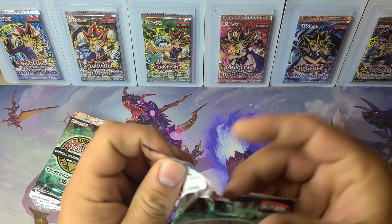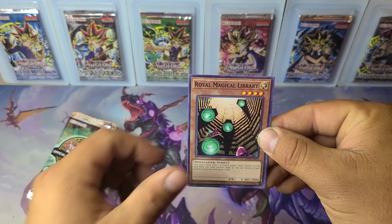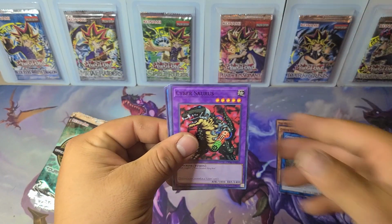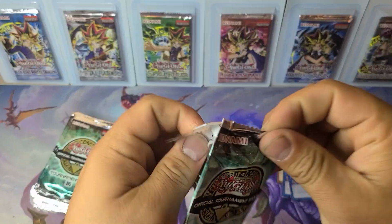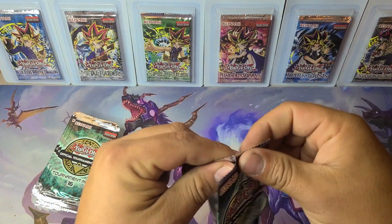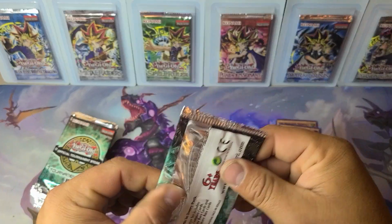So, next pack, I don't know why I have Alien on the brain, Alien Brain. Lion Alligator, Royal Magical Library, and Geonato Transverser. Next pack, Sabersaurus, Miracle Dig, and another Transverser. Next pack, it is Stardust Flash, Breath of Acclamation, and Token Stampede. Next one, Pet in the Dark Clown, Royal Magical Library, and King of the Skull Servants.